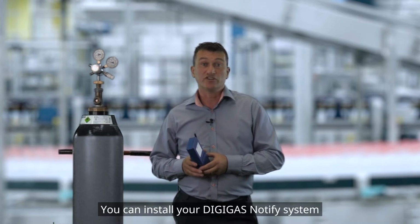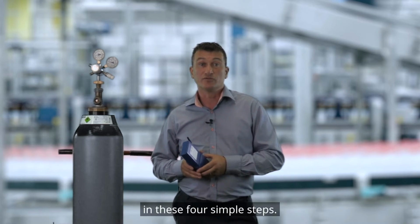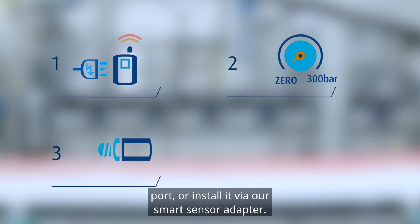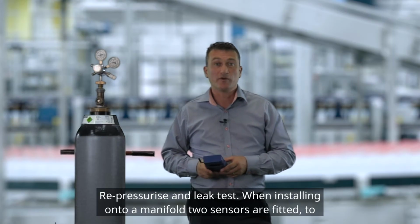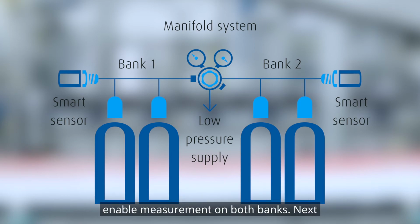You can install your DIGIGAS Notify system quickly and easily in these 4 simple steps. First, plug your repeater into the main socket. Then, depressurise the system and screw your smart sensor into the pressure regulator blanking port. Or install it via our smart sensor adapter, repressurise and leak test. When installing onto a manifold, 2 sensors are fitted to enable measurement on both banks.